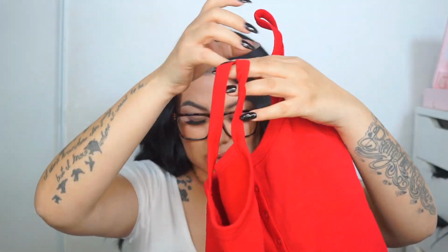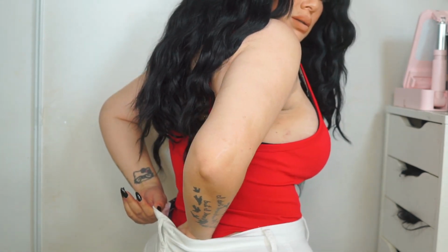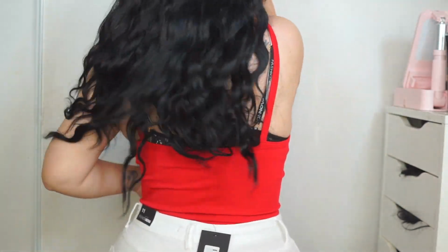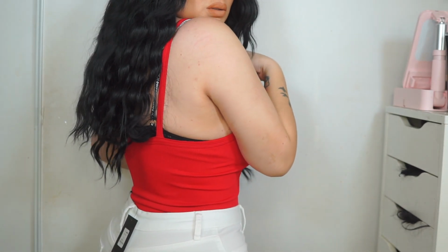All right, so I got another bodysuit. This one doesn't have a name on it. Is it tagging here? No, but I will list it down below for you guys. I got this red one. It's a bodysuit, clips from the bottom. For when it's summer, I can definitely wear this with jeans and my Converse comfortably. Like I said, I'm already thinking ahead. So I was like, you know what, I'm gonna get this.